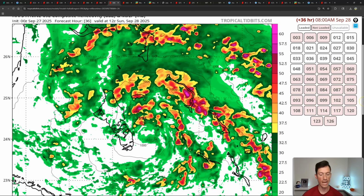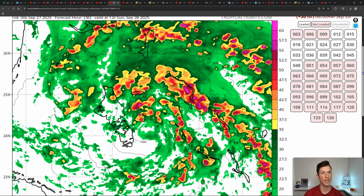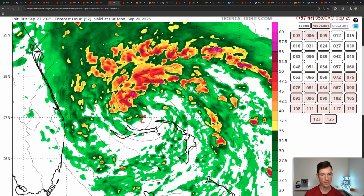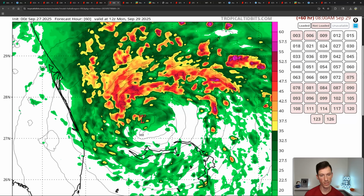What about the HFA model? I believe that's what this is. Let's see. Yeah, HFA model. Strong tropical storm strengthening through the Bahamas. Kind of glitching a little bit. It's kind of weird. It's going back and forth.